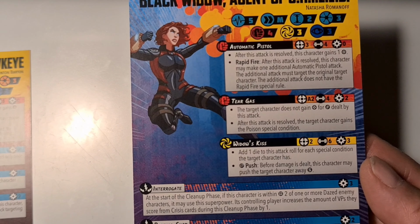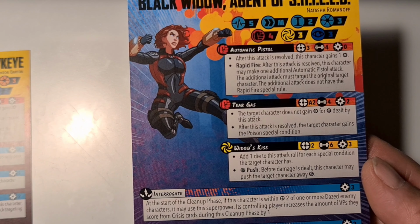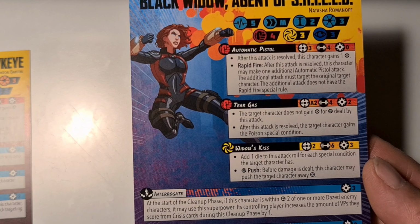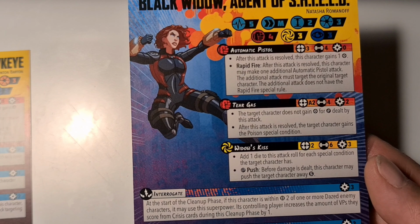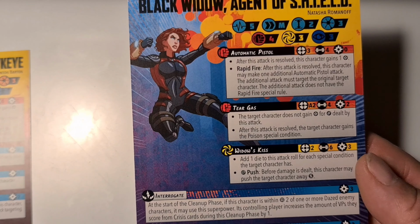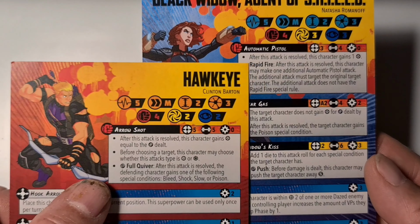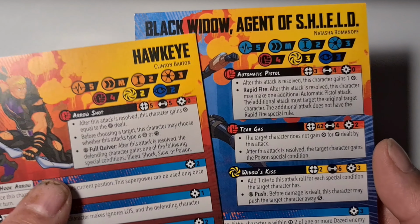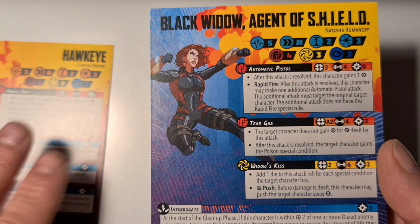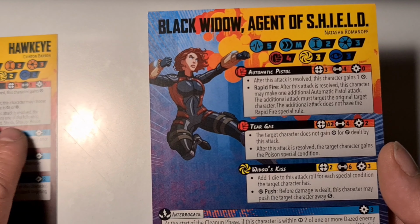And then she's got Widow's Kiss, which is range 2, damage of 6 and a power of 3. Add 1 die to this attack roll for each special condition the target has, and on a wild it does push, and it pushes a target away short. So if you combine Widow's Kiss with Full Quiver from Hawkeye, because these guys really work together as a team, they're a synergy pair, you can do quite a lot of damage if you get Hawkeye to roll some wilds.